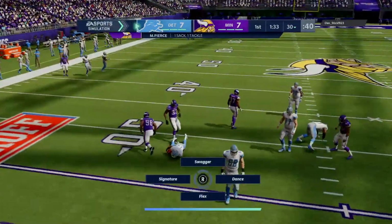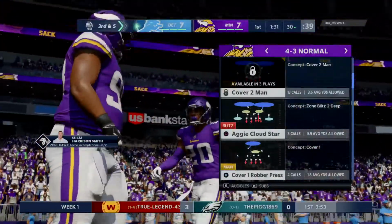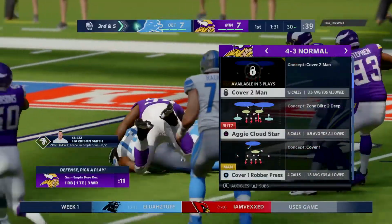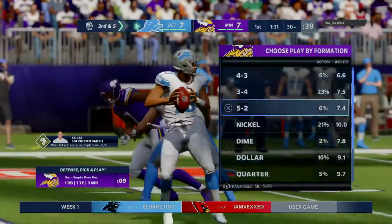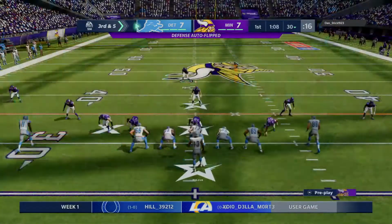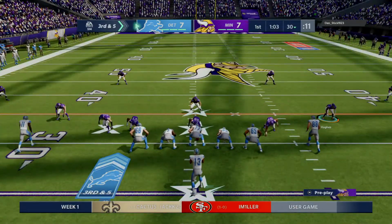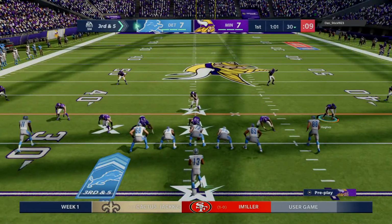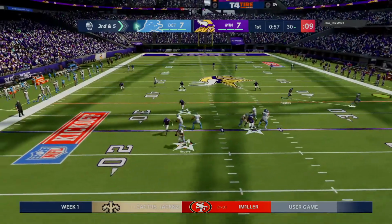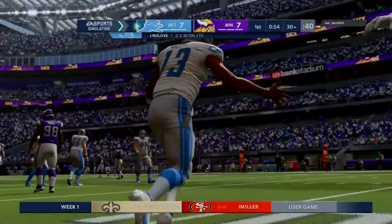Pressure coming from the Vikings, and they get there and bring him down. Michael Pierce, in all of his 340-pound glory, gets the sack. 3rd down. 3rd and less than a yard. Out of the gun now on 3rd down. Buying time to his left. And this is going to be incomplete.